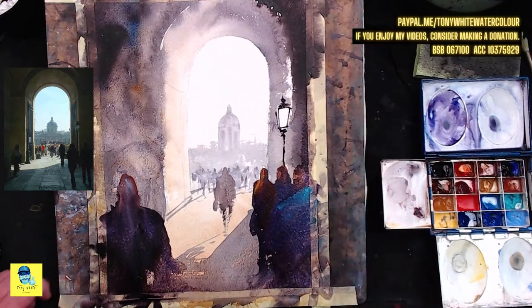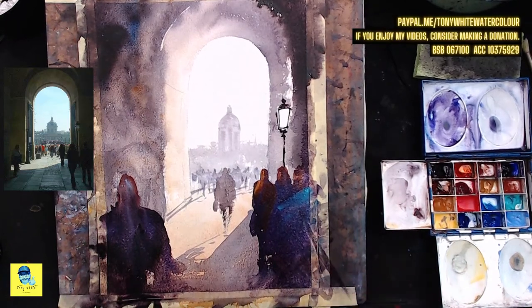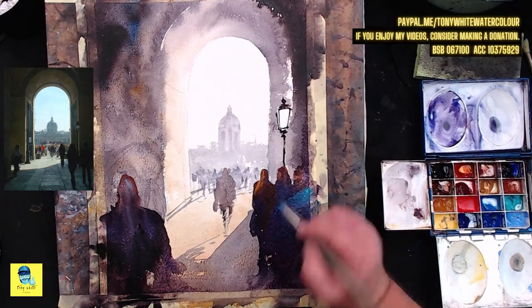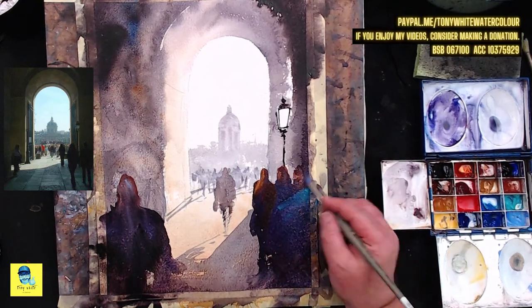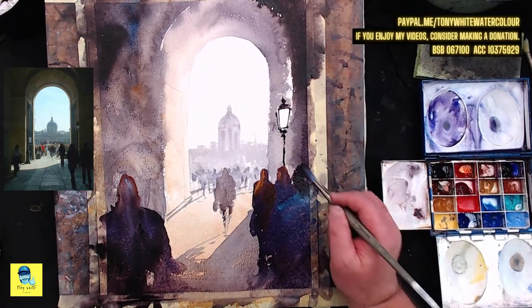Something there like that. Okay. See, they look like they're having a chat now, which is good. That person looks disconnected, which is also good.